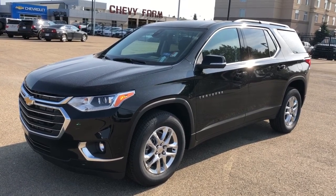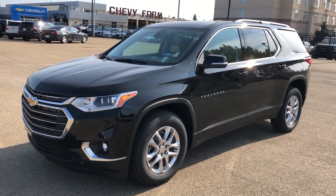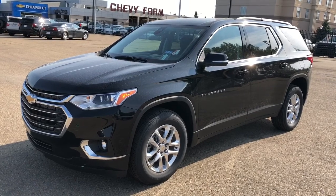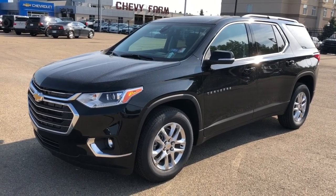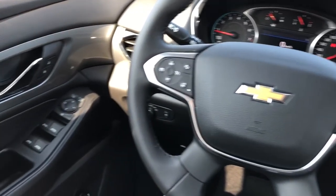Today we're taking a quick look at some of the interior and exterior features on our 2021 Chevrolet Traverse. This vehicle is featured in deep black metallic paint with alloy rims. We have our all-wheel drive system, rear privacy tint, power liftgate, as well as our backup camera, Wi-Fi hotspot, heated seats, and lumbar support. And now on to the interior of the Traverse.